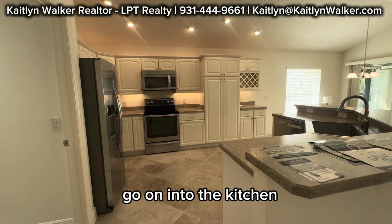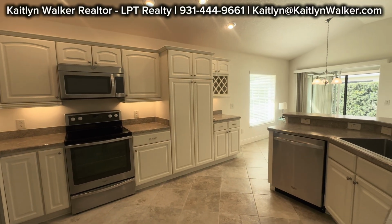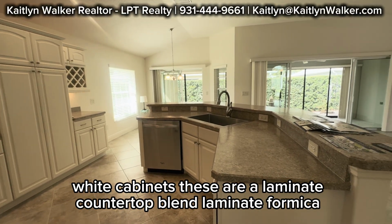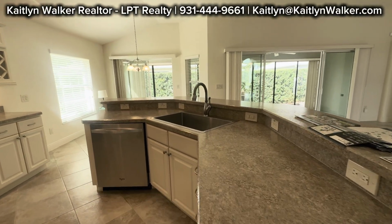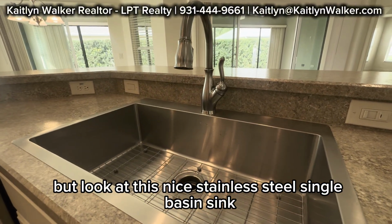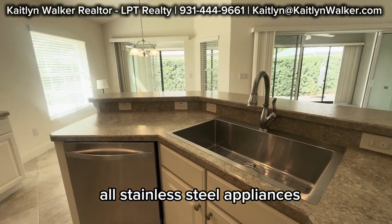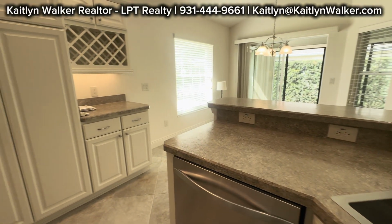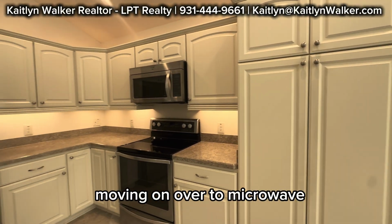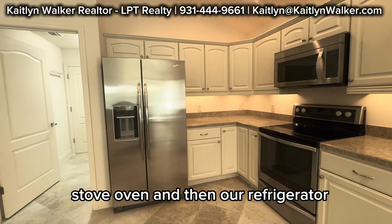Let's go on into the kitchen. White cabinets. These are a laminate countertop blend, laminate Formica. But look at this nice stainless steel single basin sink. All stainless steel appliances. Dishwasher, wine rack. Moving on over to microwave, stove, oven, and then our refrigerator.